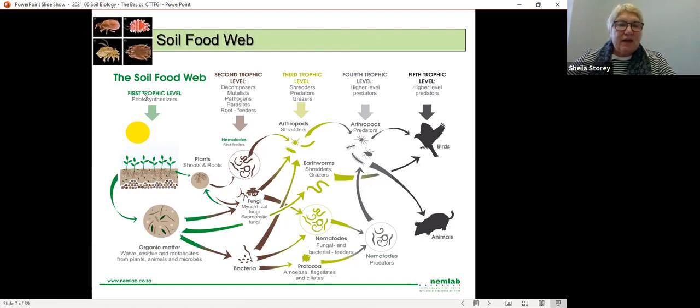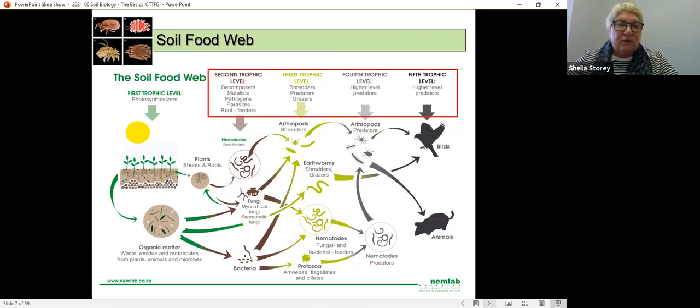So this soil food web is divided into the trophic levels, in other words, how the organisms feed, if I could put it that way. So the first trophic level is your photosynthesizers, those are your plants. And then from that you get your waste, your residue, your metabolites from the plants, animals, and microbes, which is the circle at the bottom. And your shoots and your roots. So there's a lot of carbon coming off there, whatever you've put on the soil. And then the second trophic level is the decomposers, the mutualists, the pathogens, the parasites, the root feeders. And those obviously include a large number of nematodes, fungi, both good and bad, and the same applies to bacteria. It's not as simple as what it looks like in this diagram. Obviously, there are lots of circles which come back, but this is just for simplicity that I've done it like that.